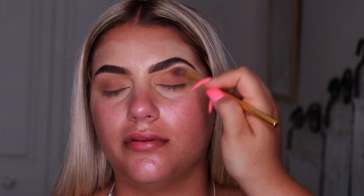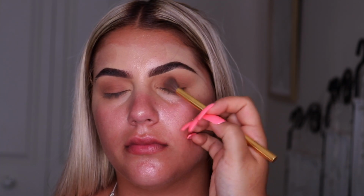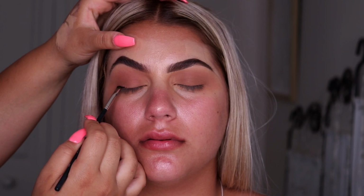So as you can see, this eye look is very basic. It's just one shade. You can even use your bronzer, just all super blended and buffed out on the lid and through the crease. It just looks really nice and soft if you don't want too much on the eyes, but you still want a little bit of something. And then I'm just going to go ahead and also line her lash line using the Maybelline Eye Studio and the Inglot 31T brush.